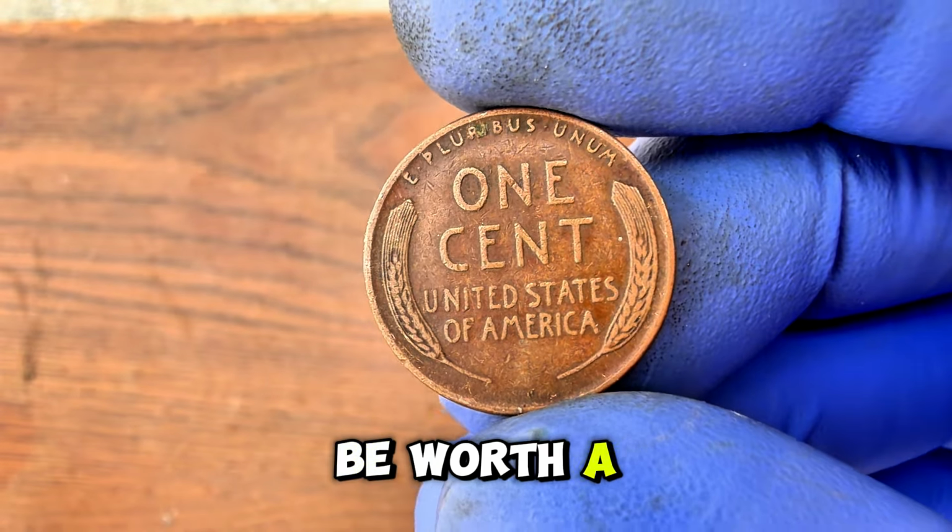But here's the part that shocks collectors even more: errors. Off-center strikes, double dies, clipped planchets, die cracks, punched dates. These accidents from the mint can multiply the value dramatically. A dramatic off-center error on a 1951 no-mint mark cent can bring hundreds. A crisp double die, thousands, and the rarest combinations, high grade plus dramatic error, are the coins that bring the jaw-dropping numbers everyone dreams about.